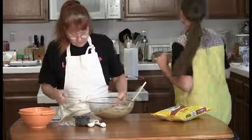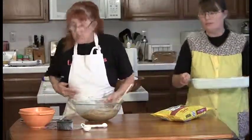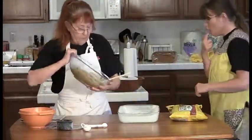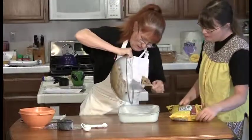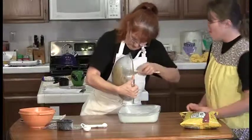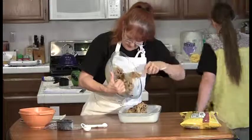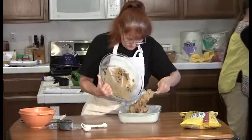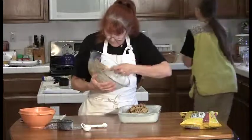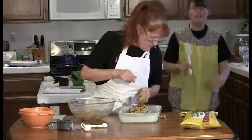Pan. Now, the recipe said to spray the pan. We didn't have any spray, so we buttered and floured. Wow. So it'll be thick. Goodness. We need a scraper, dear. Oh, yes. We have been preheating the oven at 350 degrees.